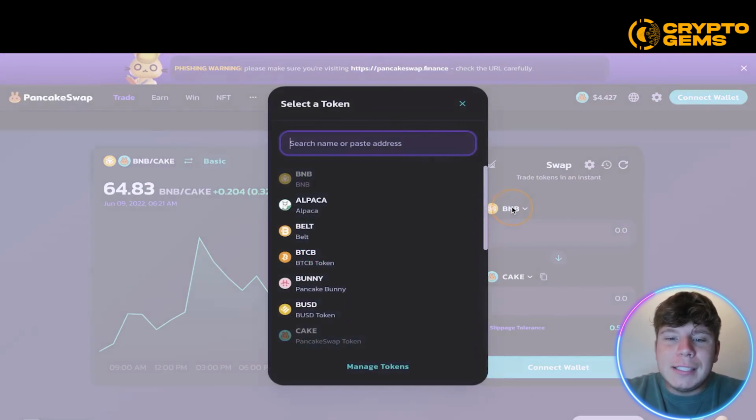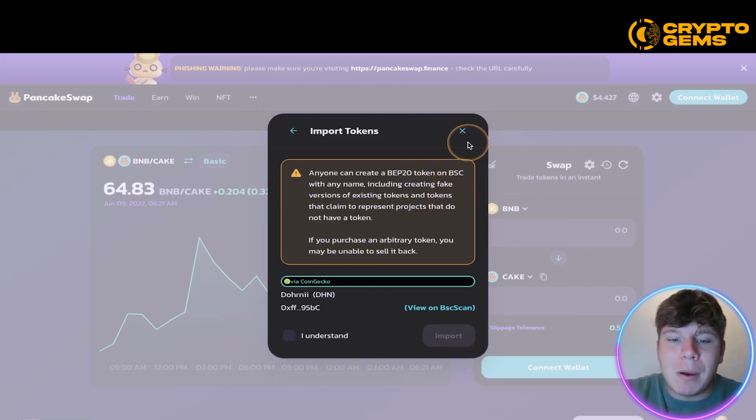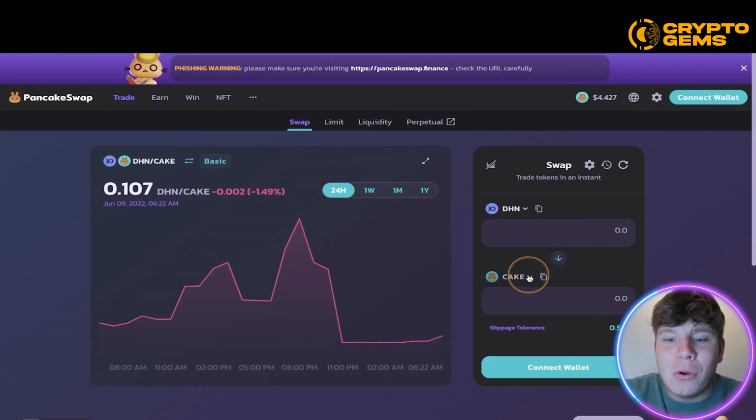So if you go over here and click the BNB, you'll type in DHN. You can see it here, import it. I've not connected my wallet, so I don't know if it'll let me, but click I understand, import. And now you've got the DHN token, okay?